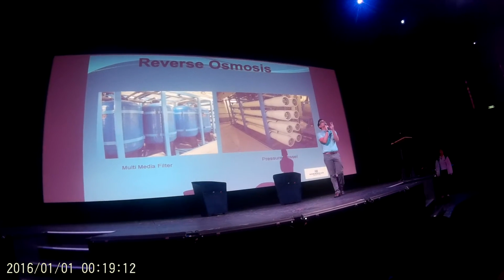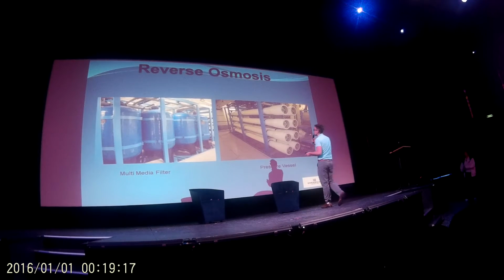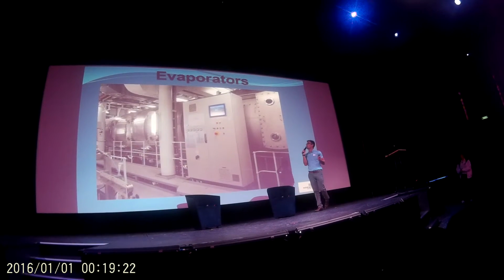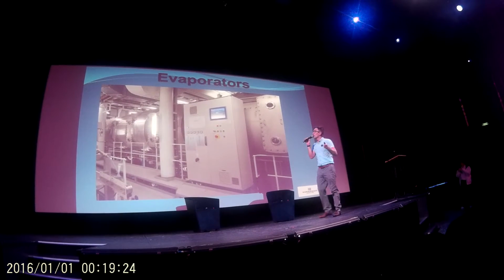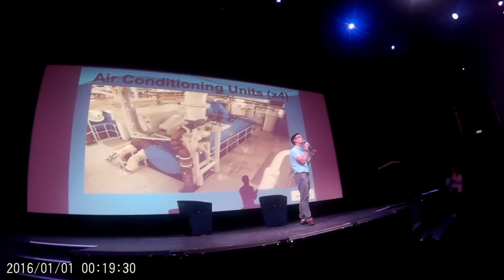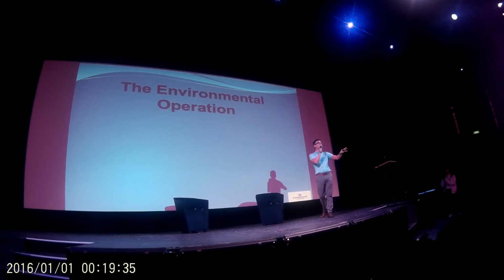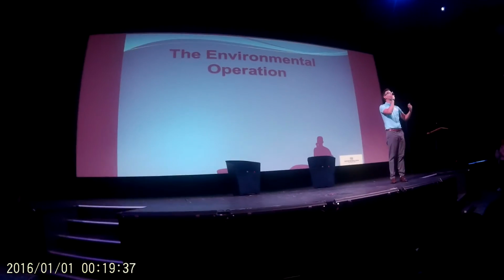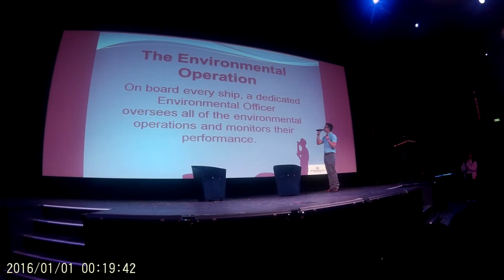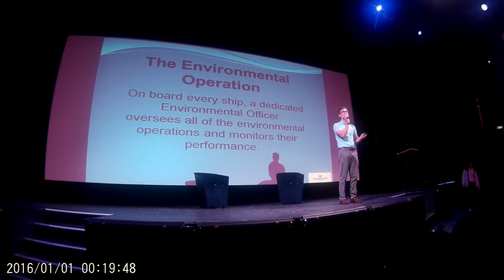Now let's talk about 2 ways of producing water here on the Norwegian Escape. The first way is reverse osmosis using our multimedia filter and our pressure vessel, and the other way is using our evaporators. We also have air conditioning units, 4 for the staterooms and an additional 2 for our crew cabins. Folks, part of that, our air conditioning and making sure that we are operating environmentally properly, the environmental operation has on board every ship a dedicated environmental officer that oversees their performance at all times.